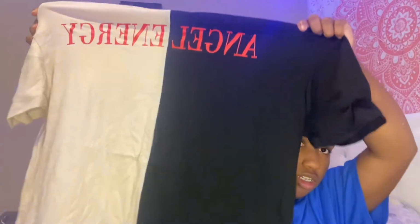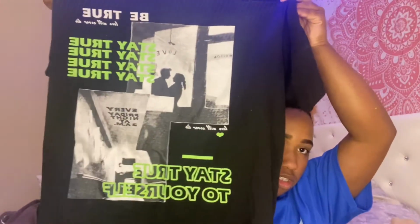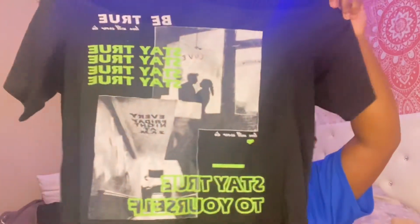It's kind of oversized. But it's this Angel Energy. And it's like a color block also. It's kind of big, but I'll wear it with these. It says be true, stay true to yourself, and this is what it looks like. It's like a replica. If y'all ever seen that Tupac shirt, it's like orange. It's got him on it and it looked like that. Yeah, I didn't even know that it was a shirt like that until after I bought this one.